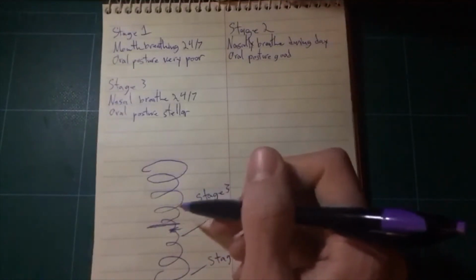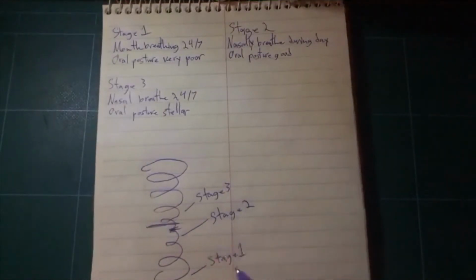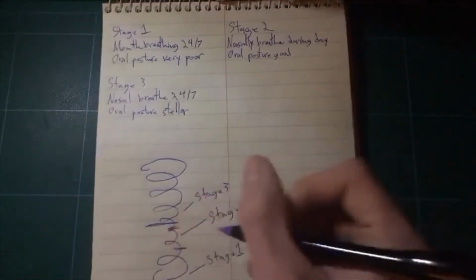For some, it may not take as long. Now, mind you, when I started my mewing journey, I wasn't down all the way at stage 1. I did nasally breathe through the day, not super consistently. When I started my mewing journey, I was probably about right there, okay?